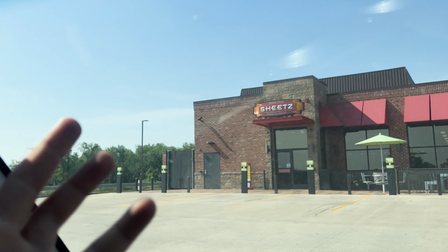But anyway, beautiful day out. So it's exciting to see what's gonna take place here today. And we're gonna drive up there. One hour later. All right, guys, we made it here.